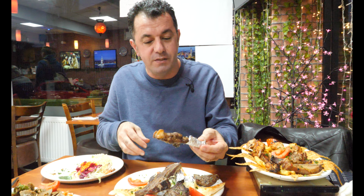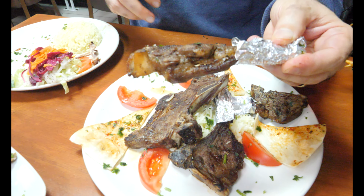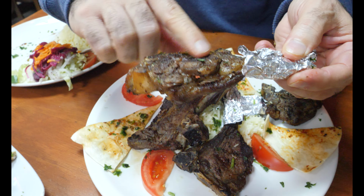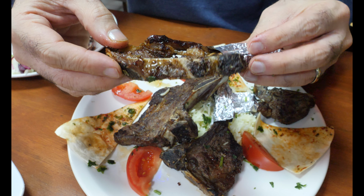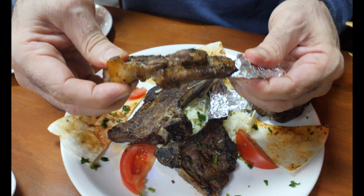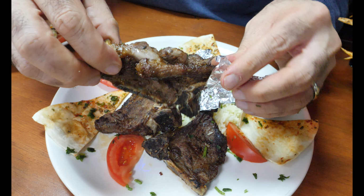Look at the size of the lamb chop. It's so beautiful. And outside, it's a layer of the spice, marinated very well and grilled very well. And there is some fat outside.